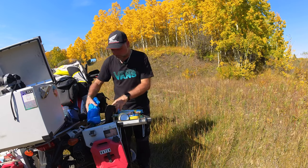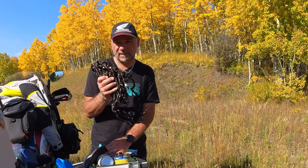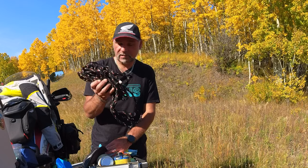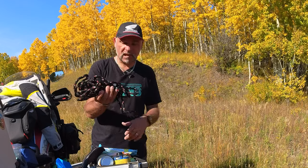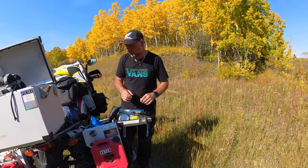And there's one more item right here inside the pannier. If you are going off-road with many guys, or even by yourself, have a rope with you. I have a little bit of rope. It's good to have in an emergency. It's sitting right on the bottom, so it doesn't take up much room.